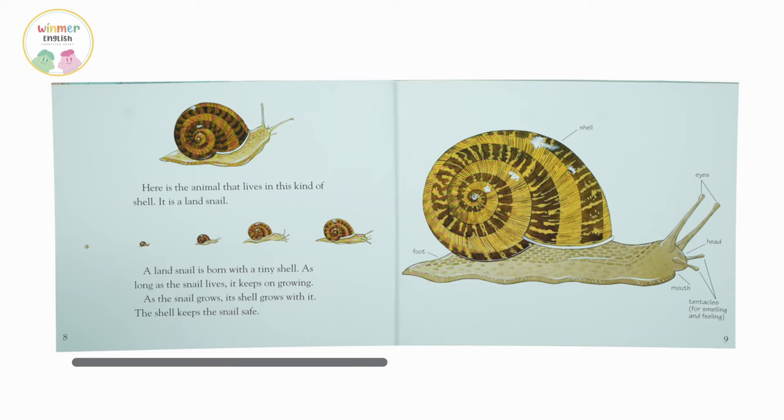Here is the animal that lives in this kind of shell. It is a land snail. A land snail is born with a tiny shell. As long as the snail lives, it keeps on growing. As the snail grows, its shell grows with it. The shell keeps the snail safe.